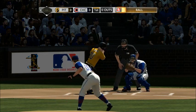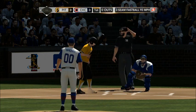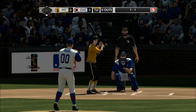Here it comes. Oh, and he lays off the fastball. Good pitch, 1-1. And when you're going good, it all sounds so easy, doesn't it, John? Well, it sounds easy, and they make it look so easy. They've got all the pieces to continue this run.